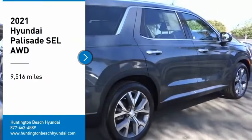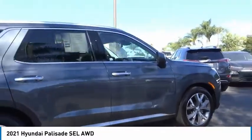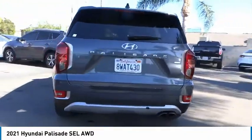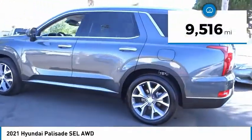We are pleased to show you this 2021 Palisade. The Hyundai Palisade includes loads of interior room, third-row seating, and a stylish exterior. Throw in all the additional technology features and your family will be thrilled to ride around in style. This vehicle has less than 10,000 miles.